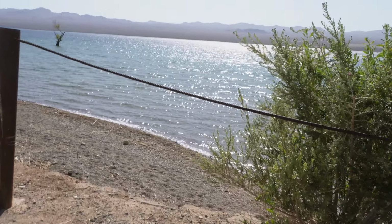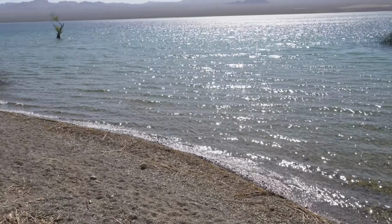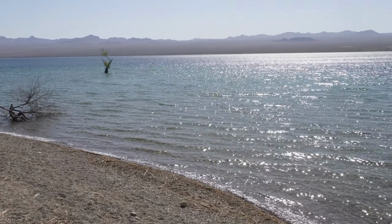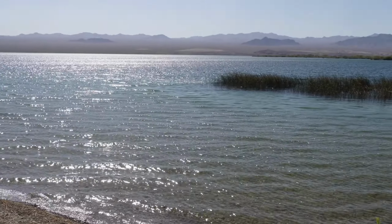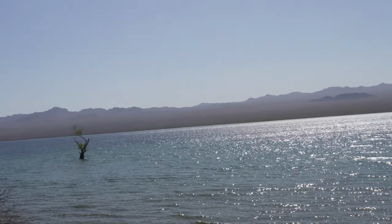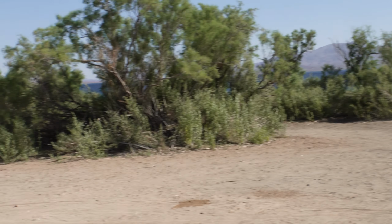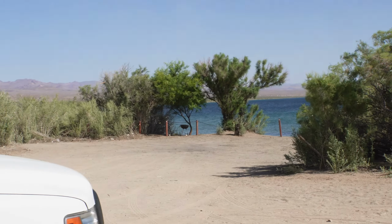And there's the lake. You can hear the water if the wind isn't too rough. It's gorgeous and cold. We figured it must be about 68 degrees. But this is a beautiful camp spot. It's just terrible getting to it.